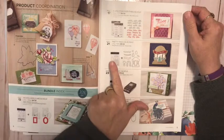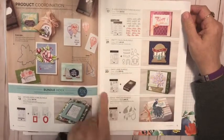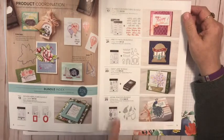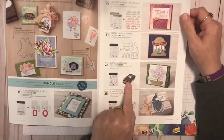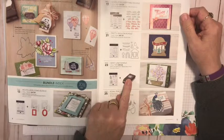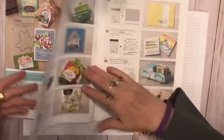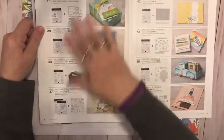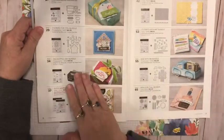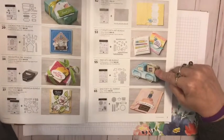Okay, so then we have more at 10% off for the bundle. You've got the stamp set and the dies, stamp set and the punch. Lots have been done with this punch. You should go to Pinterest and key in Stampin' Up Daisy punch, and you'll see all kinds of cute things. Royal Peacock comes with the stamps and the dies. Over here, same thing. Stamps and dies, stamps and punches. We've got a cute little truck here.